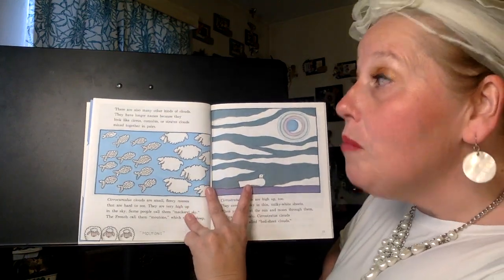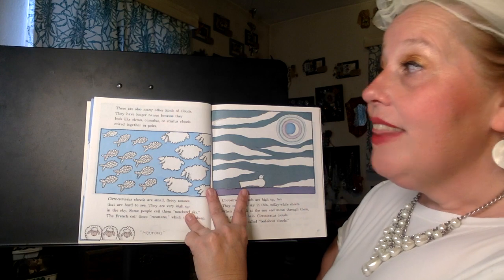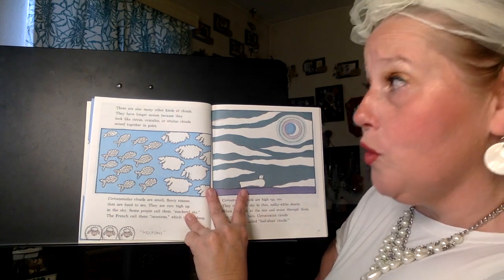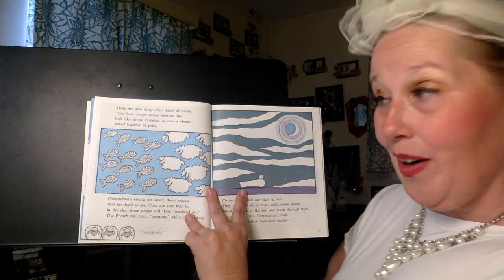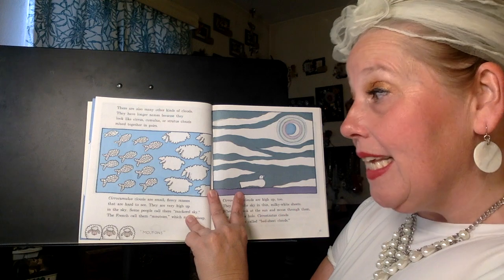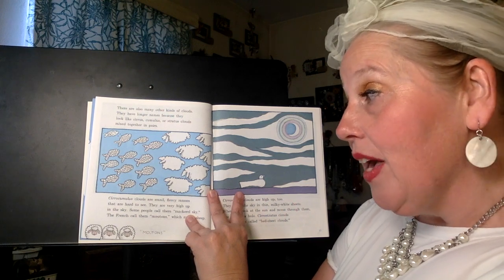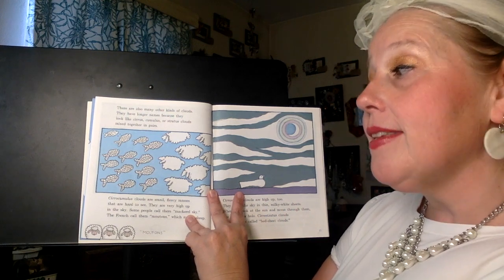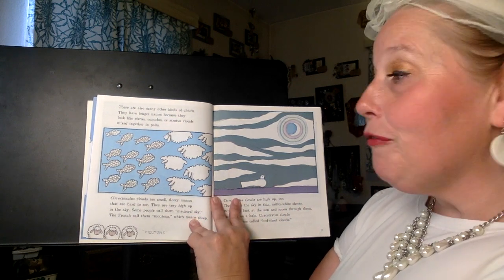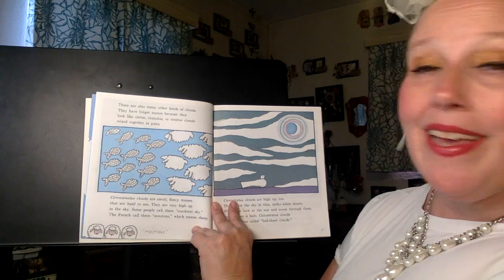There are also many other kinds of clouds. They have longer names because they look like cirrus, cumulus, or stratus clouds mixed together in pairs. Cirrocumulus clouds are small, fleecy masses that are hard to see. They are very high up in the sky. Some people call them mackerel sky. The French call them moutons, which means sheep.